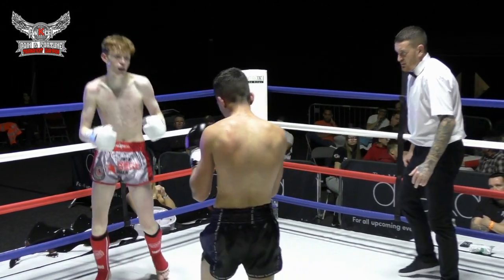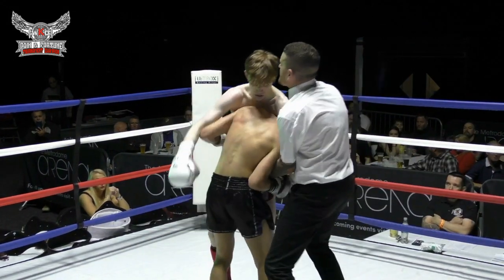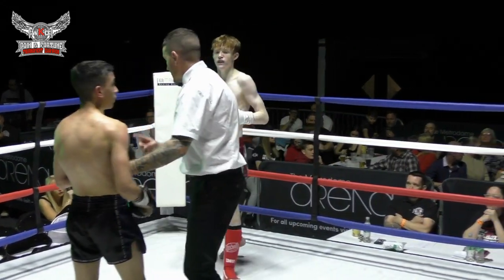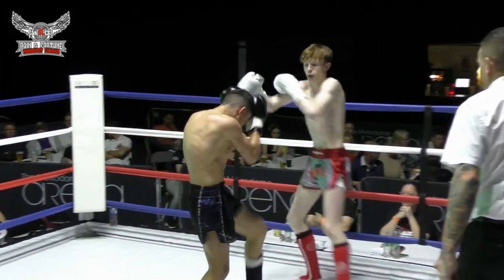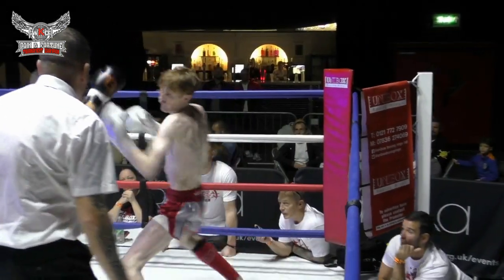High round kick from Deakin, and he steps in close. And just look, as you can see, gets his shoulders over the top, leans down on Fanoui. That's maturity. Good left hook from Fanoui. That's what he needs. He tried it again.